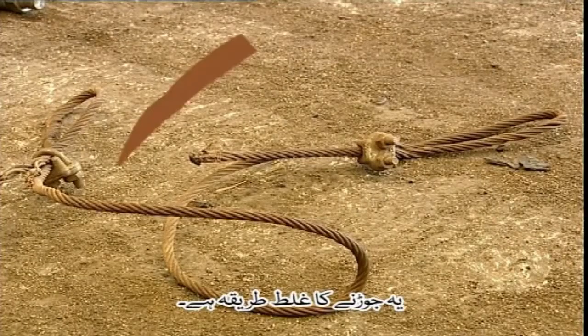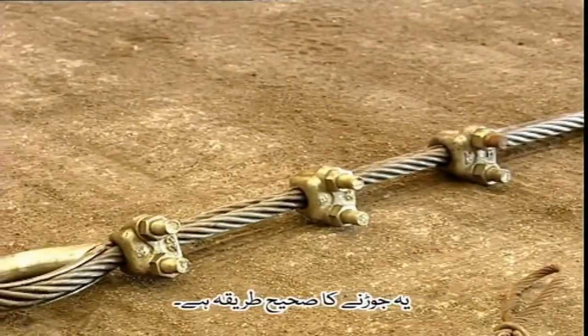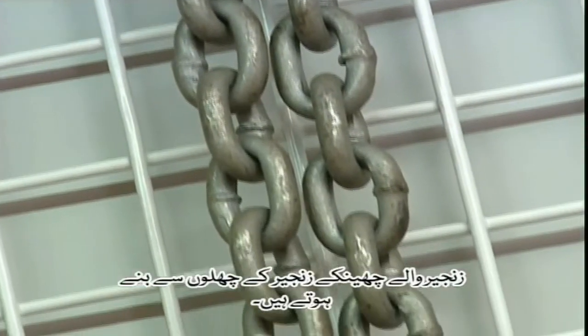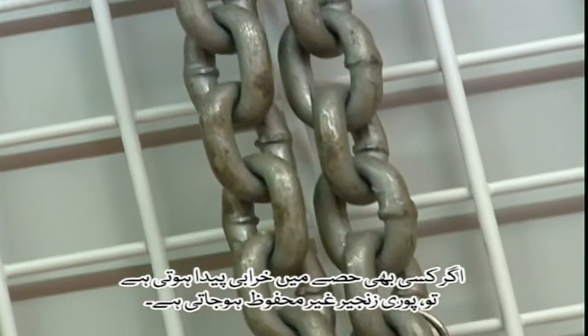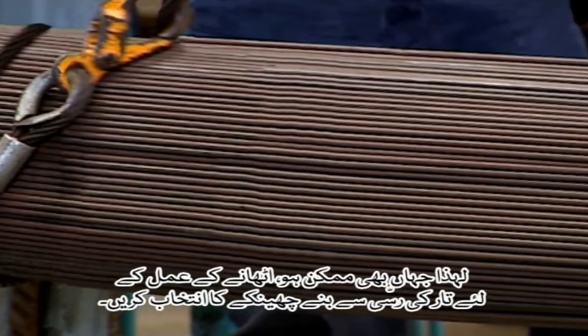This is the wrong connection method. This is the correct connection method. Chain slings are made up of chain rings. If problems arise in any section, the entire chain becomes unsafe. So whenever possible, select a wire rope sling for lifting.